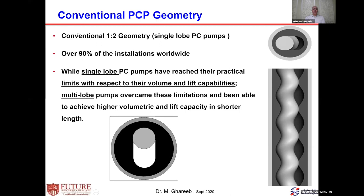Single loop geometry like this one. You have only one loop of geometry of the pump. The cross-section area of the stator is a circle, and the rotor cross-section is elliptic like this, at any place in the stator and rotor. About 90% of the pumps worldwide use single loop geometry.